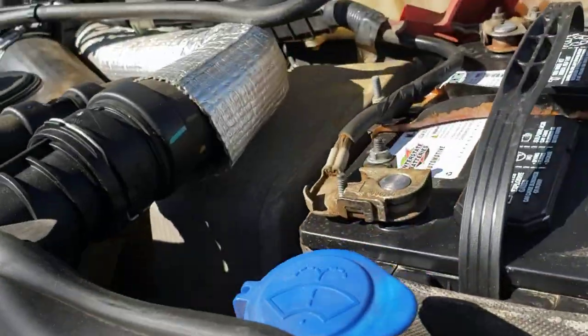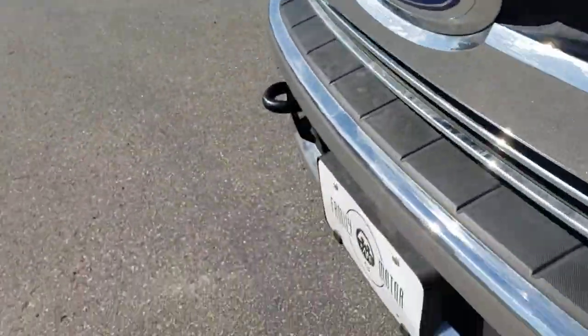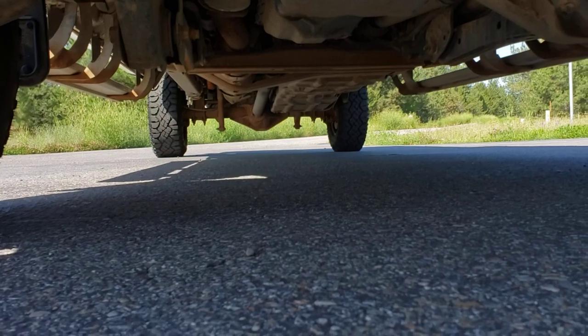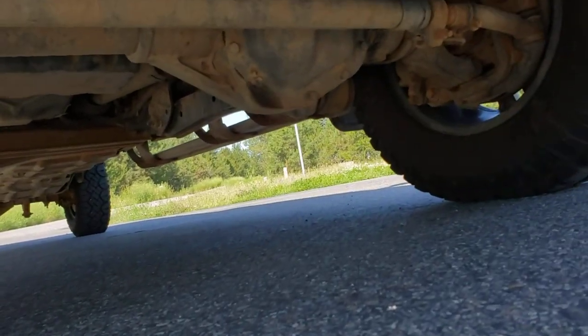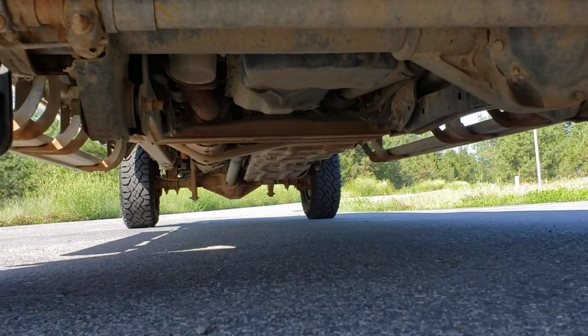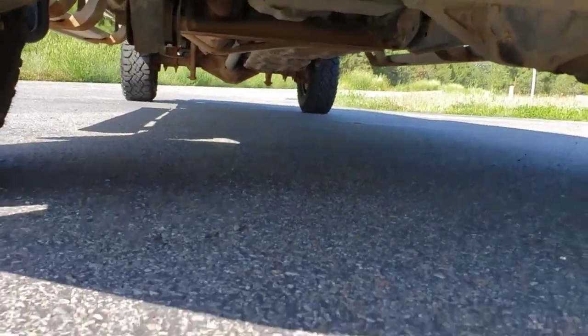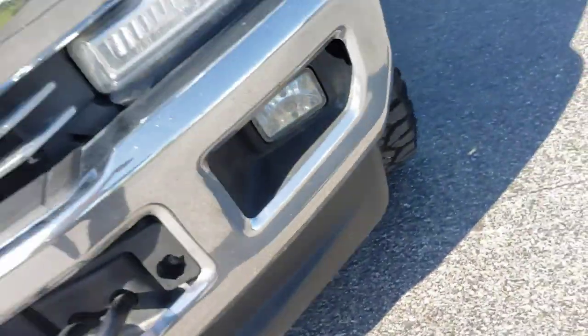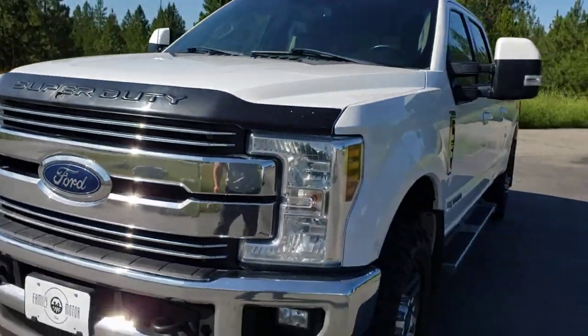Let's look under the truck here. I'll show you that this is a very clean, very nice truck. So 1 owner, 94,000 miles, over 20 Carfax records, good set of tires. This thing is ready to rock and roll and be put to work.